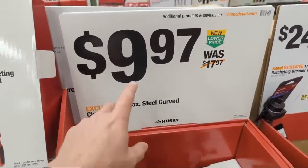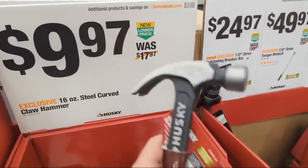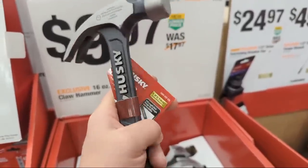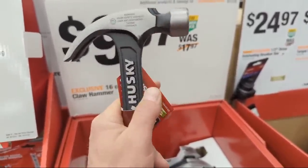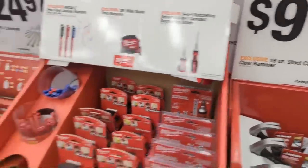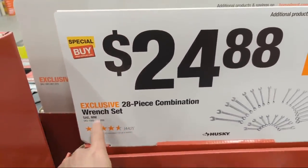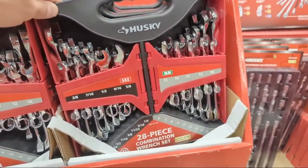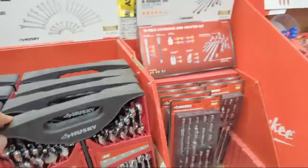$9.97 for the 16-ounce steel curved claw hammer. You know what's great about these steel-necked hammers? If your hammer strikes are like lightning strikes, and they never hit twice in the same place, you're not going to bust the neck of your hammer. We have a 28-piece combination wrench set, $24.88. Here's the thing, no ratcheting box end on these, but it's a solid wrench set. Matter of fact, I think I own this one. Maybe not. I'm pretty sure I don't.